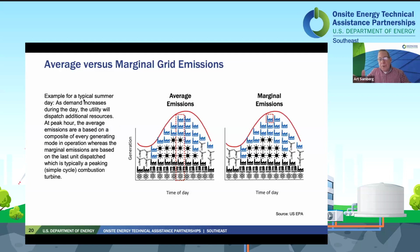So imagine you work for a utility and you're in some dark room in a 40-story building, and your job is to dispatch utility assets. You have two major mandates. Number one, make sure you're able to provide the load that's being required on that particular day, and do so with the least cost assets. So if you look at it, we have two different scenarios here.